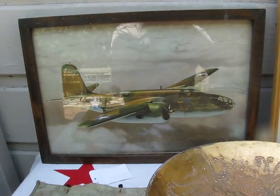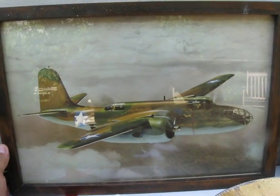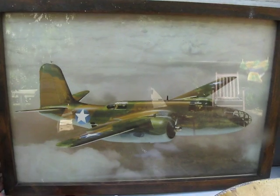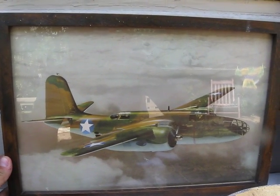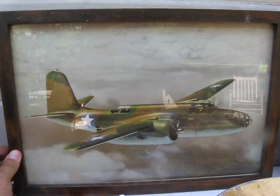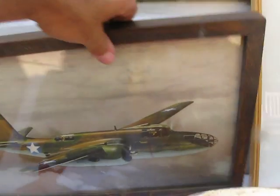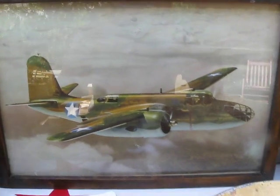Start over here. A friend of mine was clearing out her house, and her brother had a lot of World War II memorabilia, Vietnam, you know, anything related to Air Force, Marines. And she gave me this. It's very nice of her. Nice old print with a wood backing. Don't know what kind of plane that is.